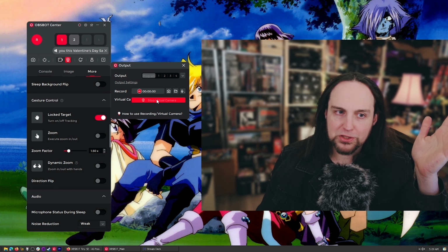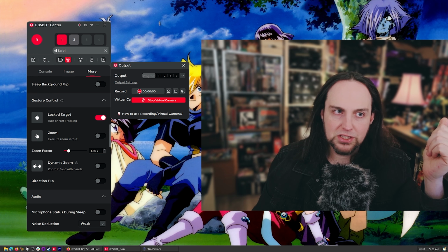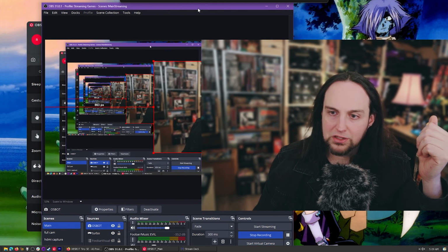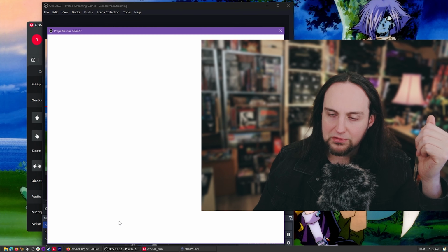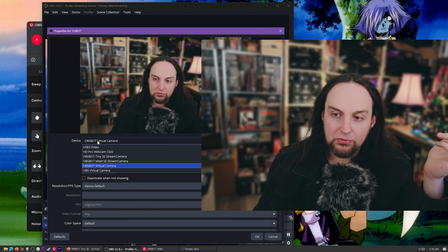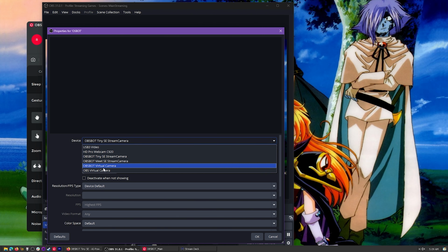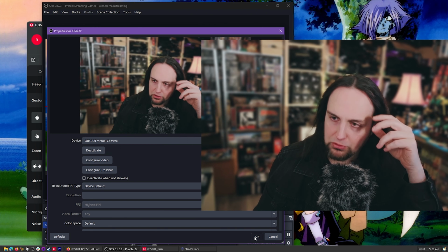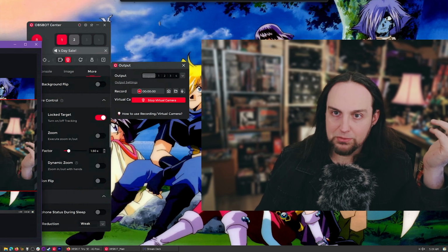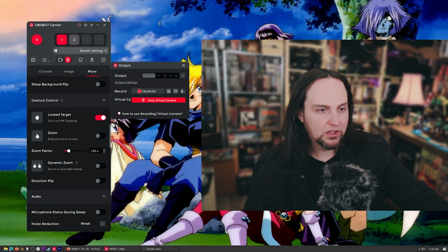So you need to start the virtual cameras. Instead of going into Open Broadcaster and selecting the camera, you click on Obsbot, or click on your camera there, and your device needs to be the Obsbot virtual camera. I got all those in there. You can pick them individually, but that'll just give you a raw feed instead of the processed image that we've built over there in the Obsbot Center, which is what I want in the first place. All right, so let's go ahead and do an audio test of the two of these right now.